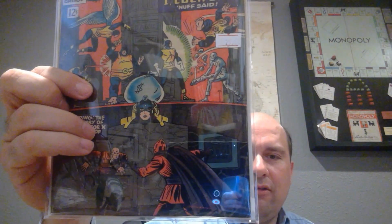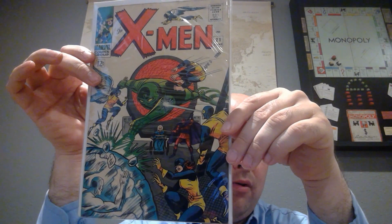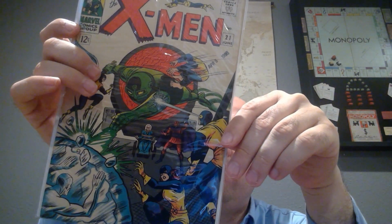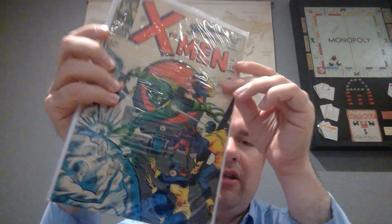So he's fighting Lucifer. Lucifer looks a little more like Lucifer right there. So that is X-Men number 20. X-Men 21. They're fighting. I think this is the first appearance of the Super Adaptoid. This is a fairly decent copy. Picked it up for about 35 bucks on eBay. It's got a date stamp, April the 5th, 1966, which is my daughter's birthday. Not the 1966 part, but the April the 5th.